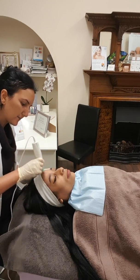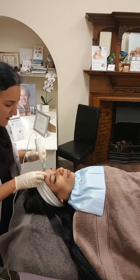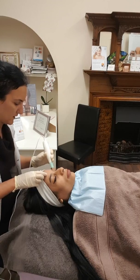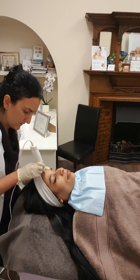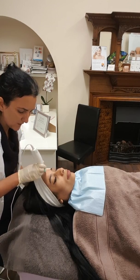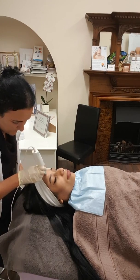And we use a smaller head for the forehead, because the skin on the forehead and around the eyes is thin, so you don't want to be too harsh on that area. It's always good to go over any wrinkles, any blemishes, just to get those removed.